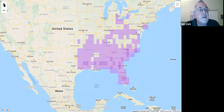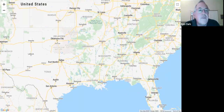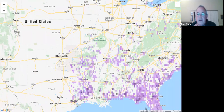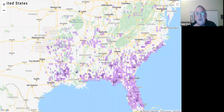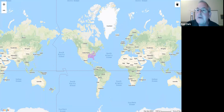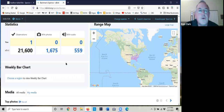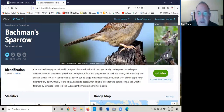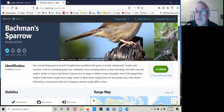What I wanted to show you is if I could have found that other place to put in the exact location, Carlton, you could go on there and see different time periods. You could go in and see December through February to see when birds were observed. And you would see for the Bachman sparrow, almost nobody seeing that bird at that time. But then you could see other times when many people had seen it.